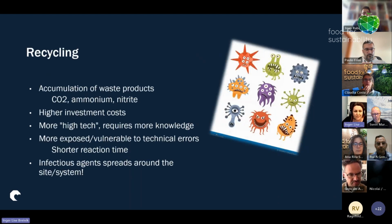But there aren't just upsides with big facilities. I think Svein was in on some of the problems, and there are also facilities that have had big problems. And this large new facility requires a lot of the people who operate it. They must have good understanding of the biology, chemistry, technology, and also the complex interaction between these three.